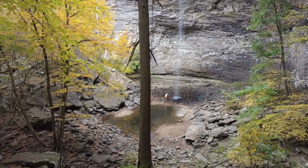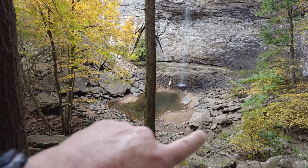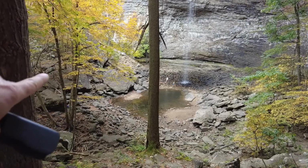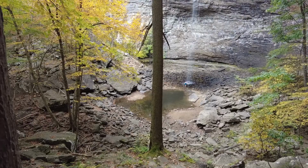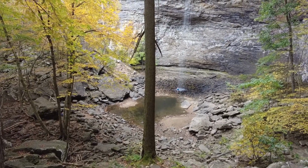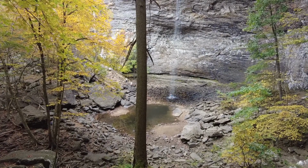I made my way down to the bottom of the falls to see if there's any other photographs I can make down here. And I'm going to turn the camera around so you can see. This plunge pool is the lowest I've ever seen it. So you can see right there, it's really low. It's so low, there's even like a beach that goes all around the plunge pool right now. And there's some people down there in the water, under the waterfall. I don't know if you can see them in the video, but that water's got to be cold.